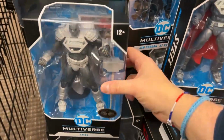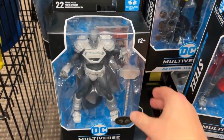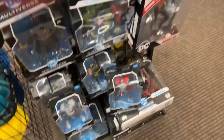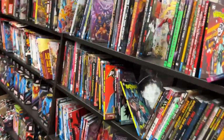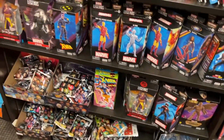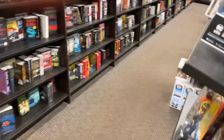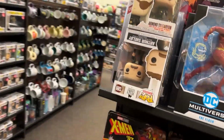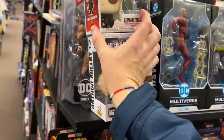That's pretty cool. What's this one here? 21.99. So we got some new McFarlane platinum figure. Always fun to find a platinum. What else we got? With the same stuff in these legends. Then the end cap. Parks and Rec, House of the Dragon, still those.